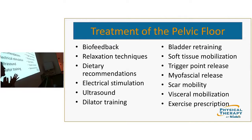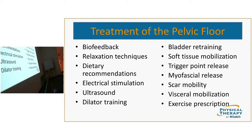Ultrasound, pretty rare, but there is some pretty good research out there showing it can be effective on episiotomy scarring. So I've had some really nice results with patients with some scarring. I will do a little bit of ultrasound sometimes in the perineal body where an episiotomy would occur, and then follow that with some soft tissue work. So it's not very often, but I will use that occasionally.